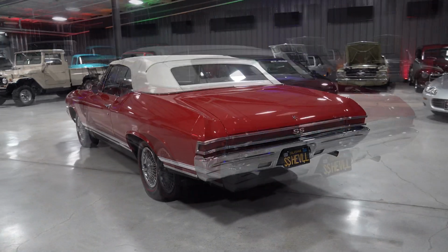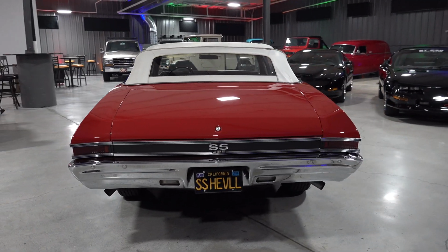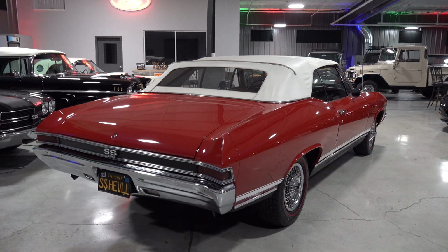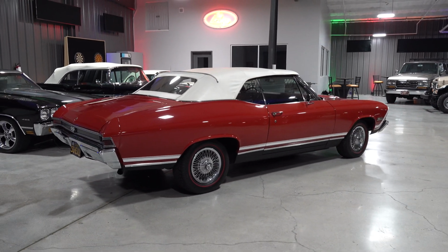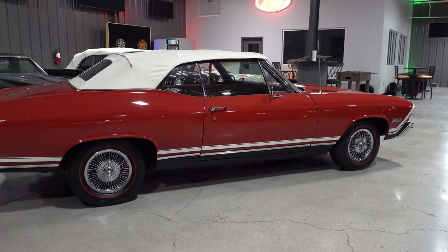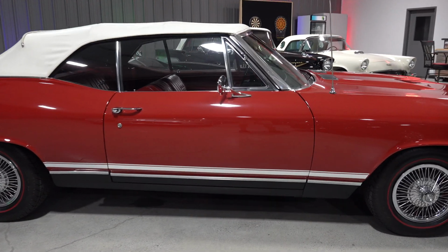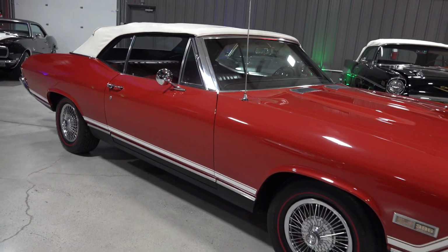And this one's a little bit unique in the way that it was optioned, too. Yeah, it is kind of a strangely optioned car. It's a convertible, that's cool. Big block, that's cool. But it's a factory air car, which is kind of weird for a convertible back in the 60s. Not too many people would order air conditioning for their convertible. Then it's also a power steering car, which is not out of the ordinary, but a little bit different.